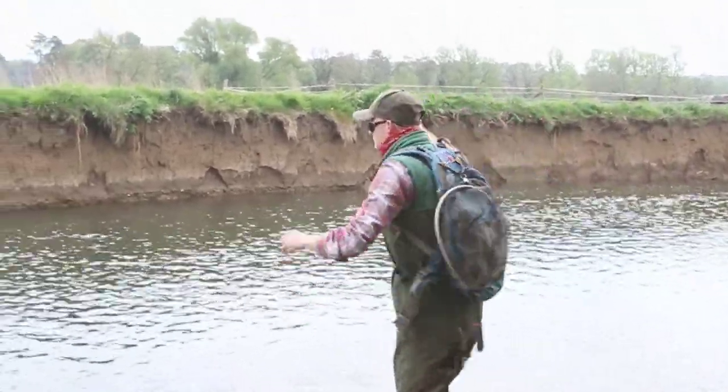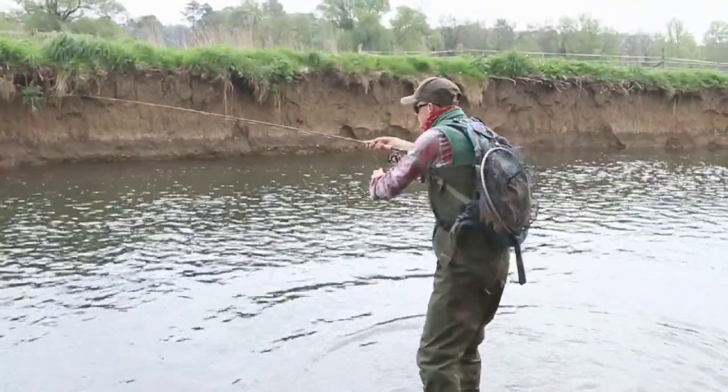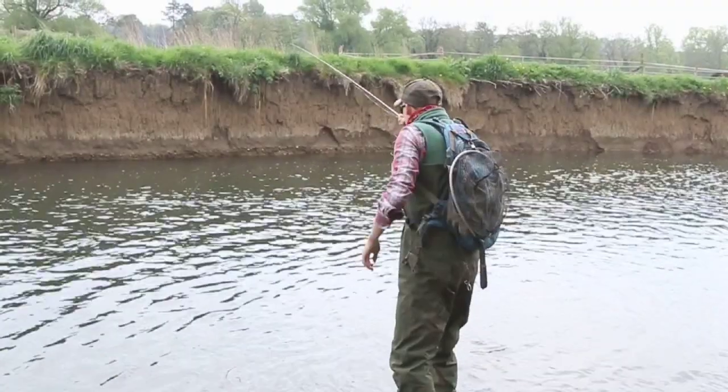Right, absolute disaster. You've just watched me tie two flies for this rig. Unfortunately, in a rush to stand up and get fishing, I've lost the second fly. I'm absolutely heartbroken. It's a fairly big olive nymph. I'm going to have to go with what I've got now. Let's hope it's good enough.